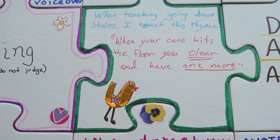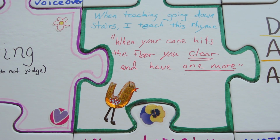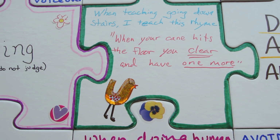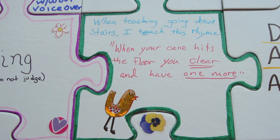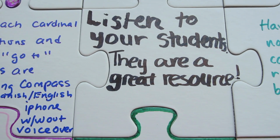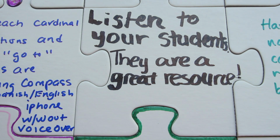When teaching going downstairs, I teach this rhyme. When your cane hits the floor, you clear and have one more. Listen to your students. They are a great resource.